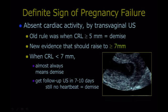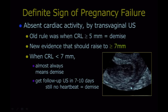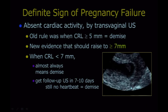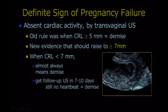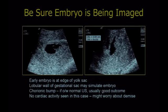demise. If it's less than 7 millimeter crown rump length and no heartbeat, you should be very worried and should get a follow-up ultrasound in 7 to 10 days. And then if there's still no heartbeat, you can diagnose that as embryonic demise.